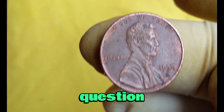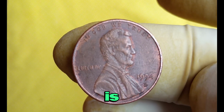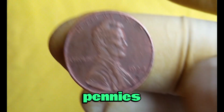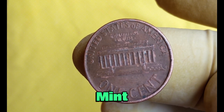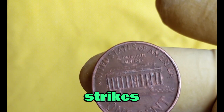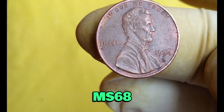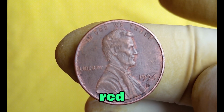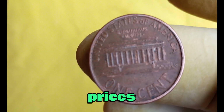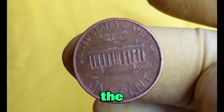Now, the big question: how can a 1-cent coin be worth over $500,000? The truth is, while most 1994 Lincoln pennies are only worth face value, certain ones have become extremely valuable due to these factors: mint errors, like double dies, center strikes, broad strikes, and die clashes. High-grade condition. Coins graded MS68 or higher by PCGS or NGC can bring thousands of dollars. Full red coloration. Coins with a bright, original red luster fetch higher prices. Low population in top grades. The fewer high-quality coins that exist, the higher the value goes.